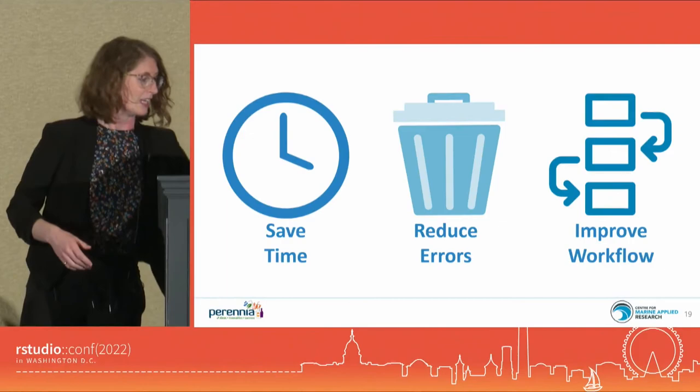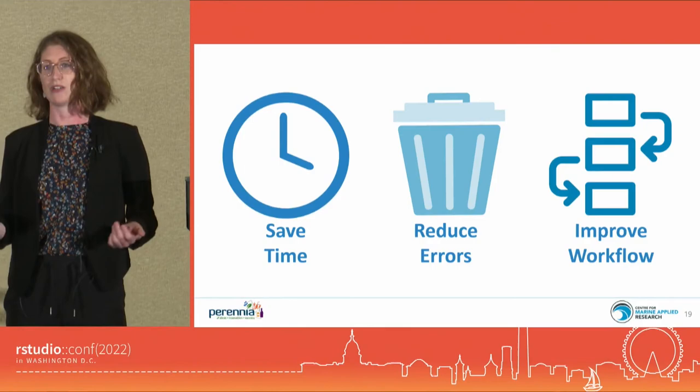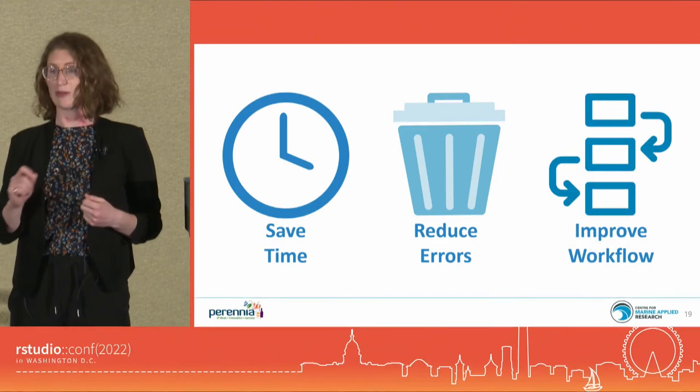And so, if you have a repetitive task that you've been thinking about automating, I encourage you to go home after the conference and start writing some code. You don't have to write a whole package in a day. You can start with a function or two and just see where it goes from there. And if you do get some pushback from a skeptical manager, remind them that writing code will save time, reduce errors, and improve the workflow. And if you do use those points and it works, please let me know because it would make my day.